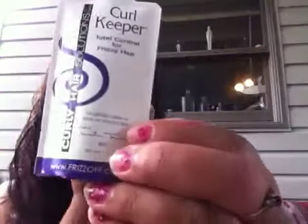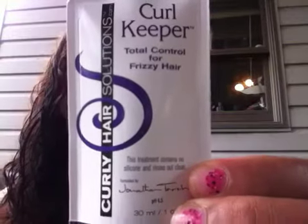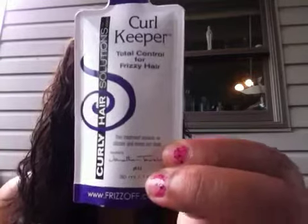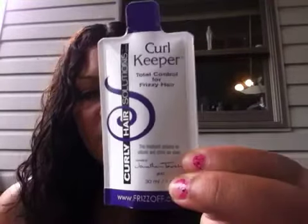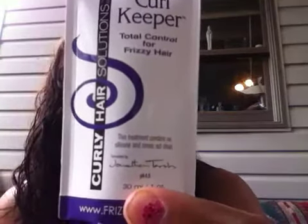So the very first product that I got in my box is by Curly Hair Solution by Jonathan Torch, and it is called Curl Keeper, and it is a serum to help get rid of frizz and to control curls, or to define curls, whatever. This is 1 ounce, and a full size is $10.